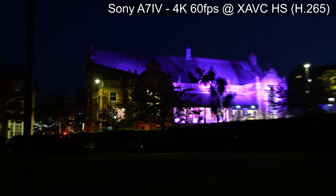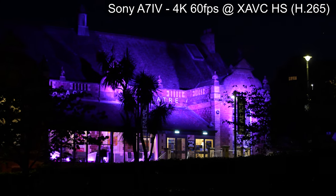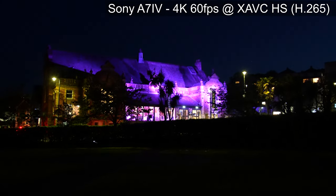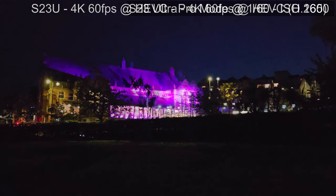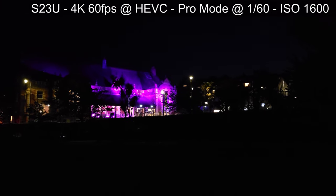As for the last test, the night videos. Here in auto mode, the phone tried too much to compensate, and thus there is too much noise. While in pro mode, I managed to get a pretty decent result with even better performance in the rolling shutter department, where it's greatly amplified on the Sony.